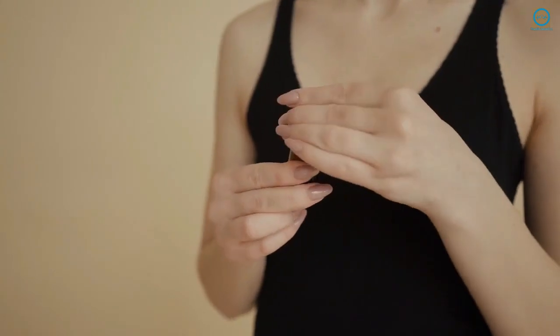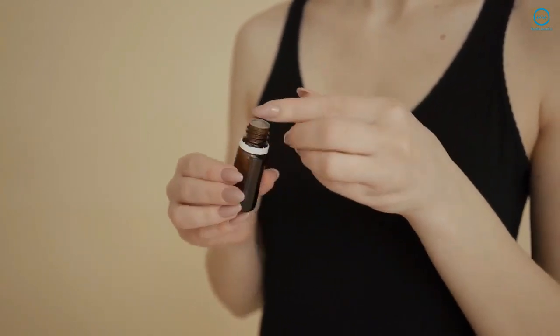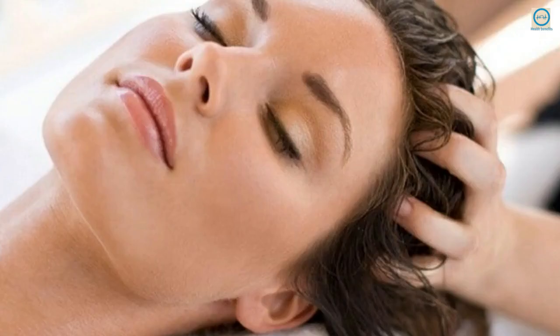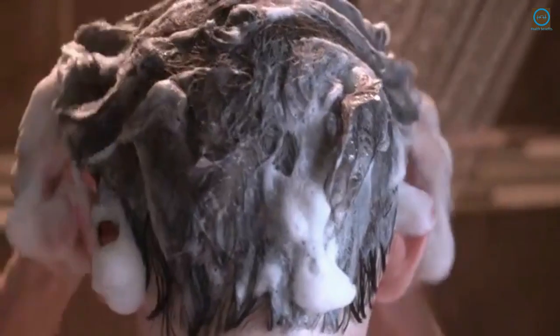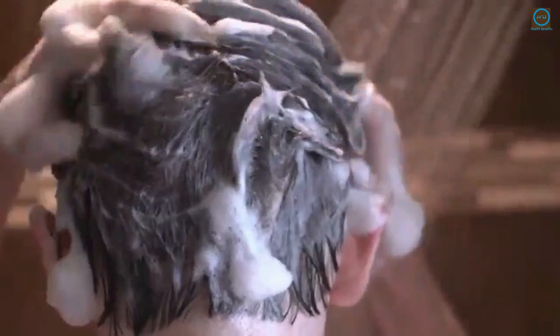Mix the essential oil, 6 drops for each 30 milliliters of carrier oil. Apply the mixture to the strands and let it sit for 20 to 30 minutes. Once the time is up, wash your hair with your shampoo as usual.